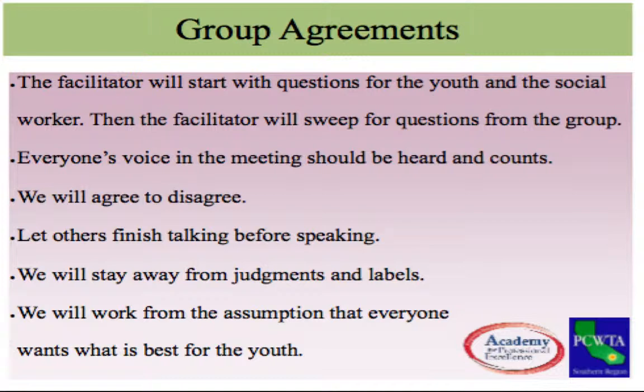We want to make sure everybody has an opportunity to talk. We want to stay away from judgments, labels, as well as work from the assumption that everyone in the room wants what's in this youth's best interest. But we don't stop there. That's just to set the tone and the foundation, but then we also refer to the youth and see what agreements he or she would like to add to their safety or their independence mapping.